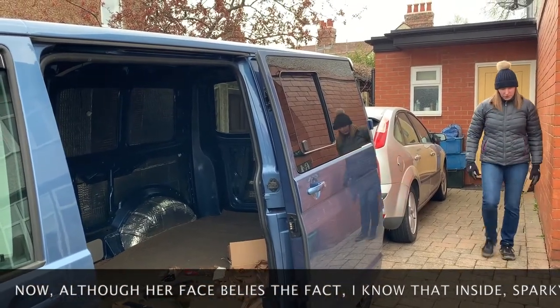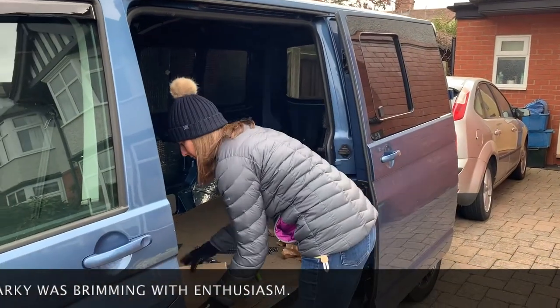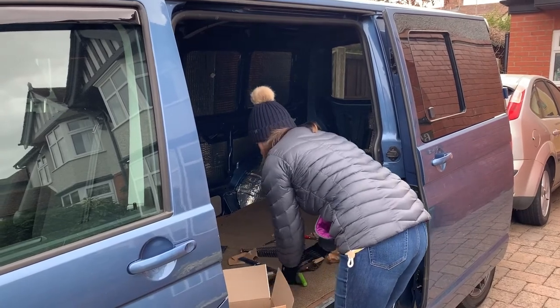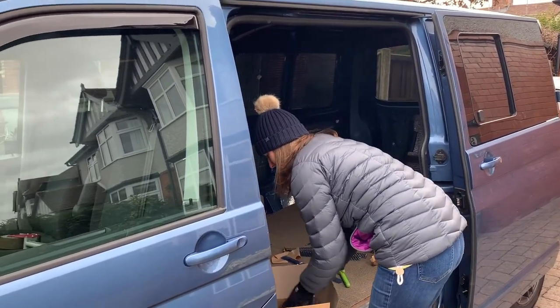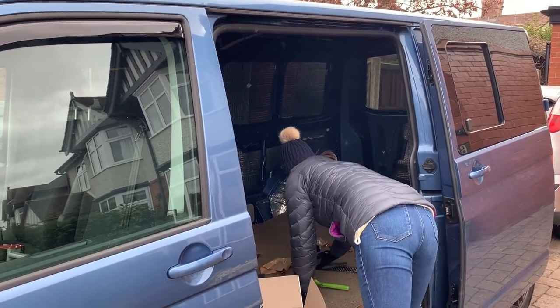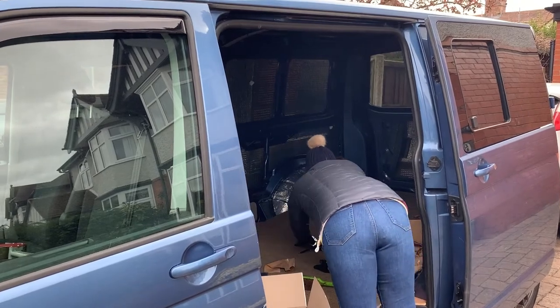Right, do you know what you need to do today, Sparky? Clear out all the rubbish. Rip the floor up. Well, we don't technically use the term rip the floor up. We carefully take it up. And sound deadening the floor. Yeah, insulation and sound deadening onto the floor.